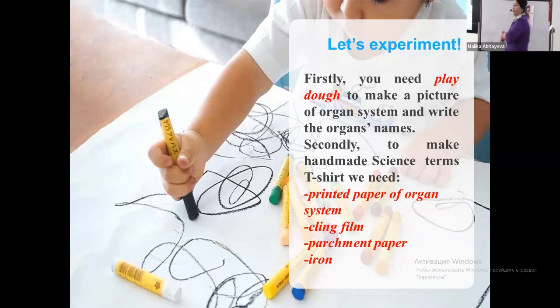Now, who has finished it? Groups, please. You are welcome. Muscular system, respiratory system. Respiratory, finish it. And stick it here.